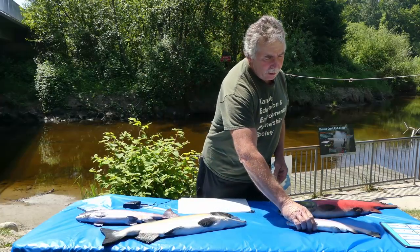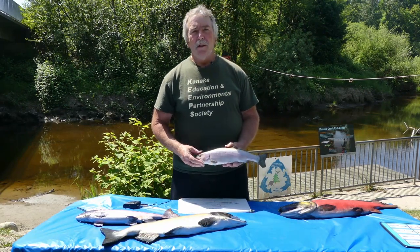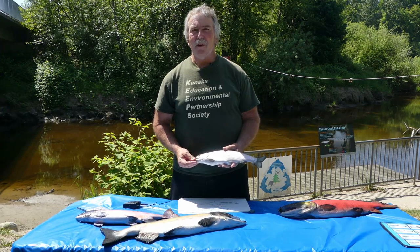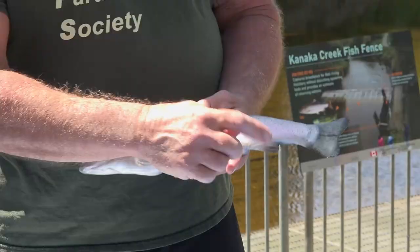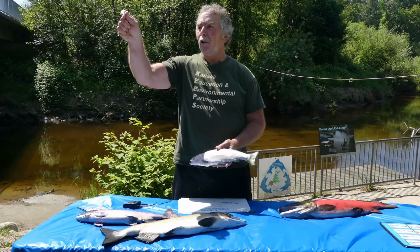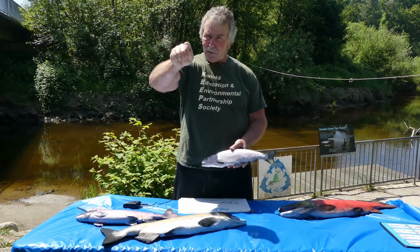Here we have a nice rainbow trout. And what makes this a trout? Well, if you really want to get technical, if you've got fewer than 13 fin rays in this anal fin here, and those are the little rays, like so, in the fin.